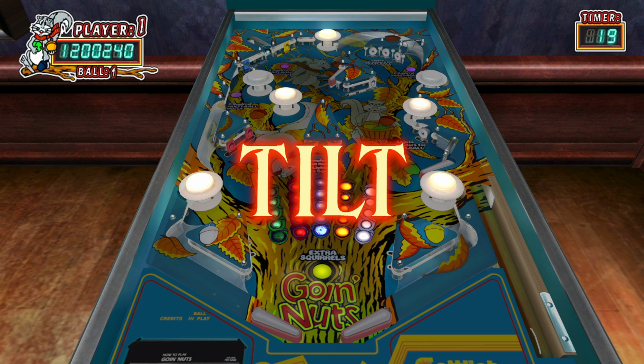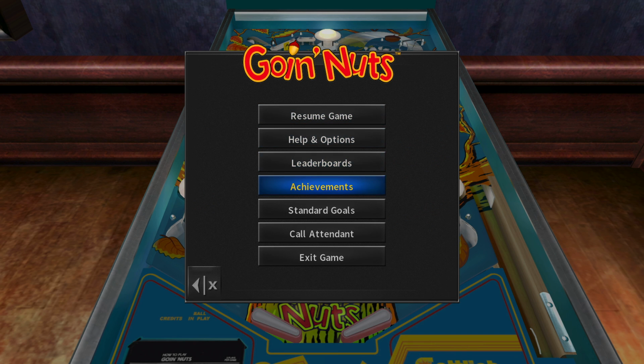Maybe that was the goal in the first place, is to have a failed project or a pinball table that was in development hell, as it were, become this collector's piece. And maybe they were trying to spur on the idea of collecting tables in the same way that comic book collecting had become a big deal.